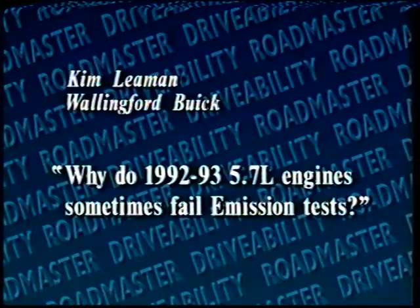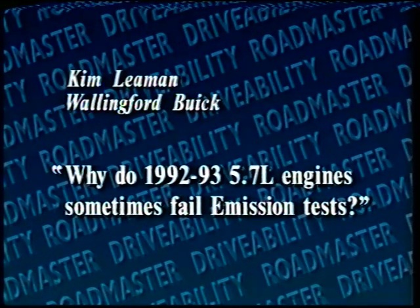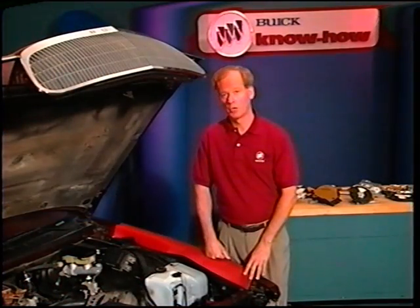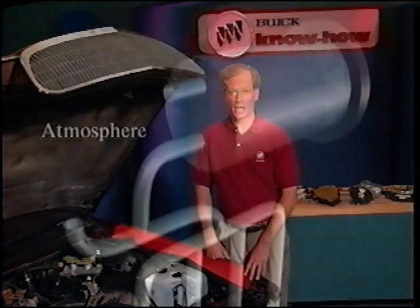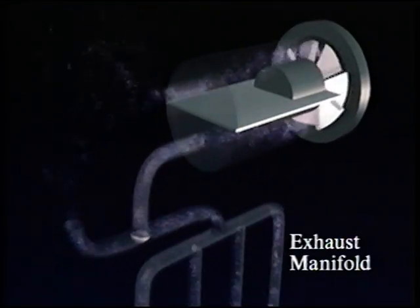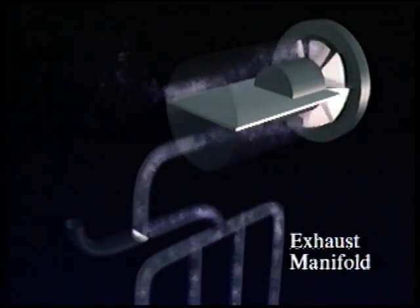Kim Lehman of Wallingford Buick asked, why do 1992 and 93 5.7 liter engines sometimes fail emission tests? This is a good one. Currently, engineering is developing a new calibration for this engine. The calibration we now use diverts air pump output into the atmosphere at idle. The new calibration will divert the air pump output to the exhaust manifold at idle.